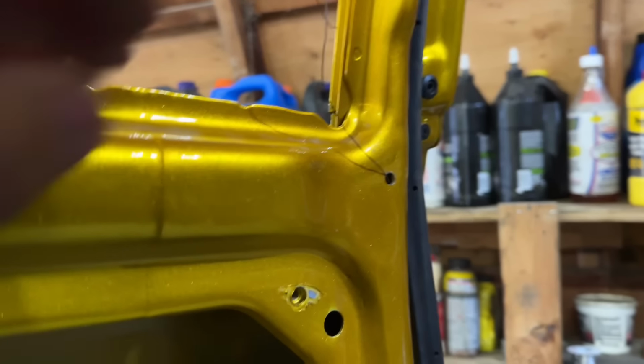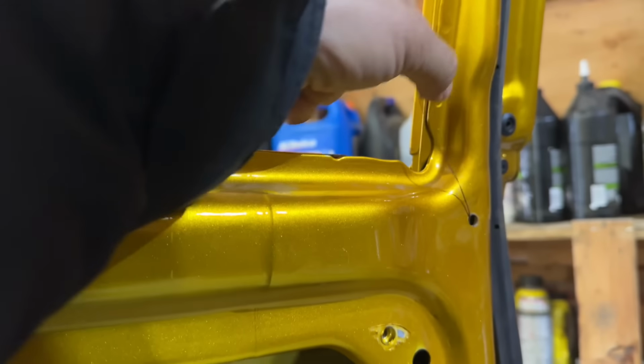So the way that you open and close these doors is you pull this little wire here, and it goes down through there and attaches to that. So when you're pulling the wire, it's actually pulling the handle up.